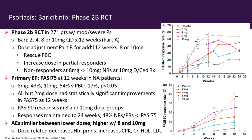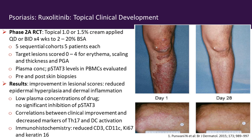Ruxolitinib, as I said to you, shows some very nice biologic effects, and you can see here, the pictures are quite dramatic. So what we understand about it is that it improves the lesion scores, it reduces the dermal hyperplasia and inflammation. And it's associated with plasma concentrations of the drug and clearly shows decreased markers of both IL-17 and dendritic cell activation.